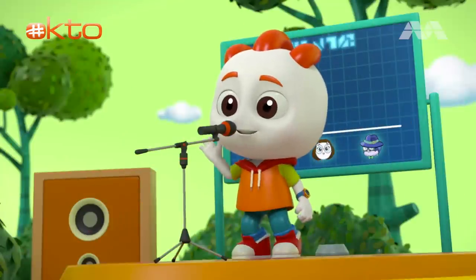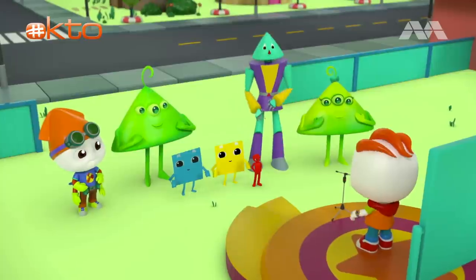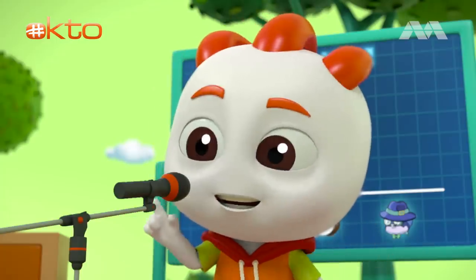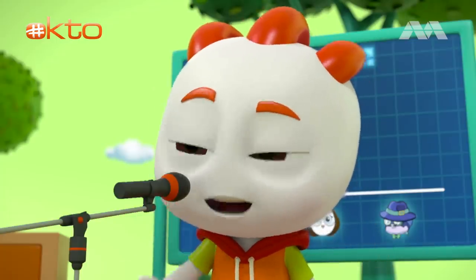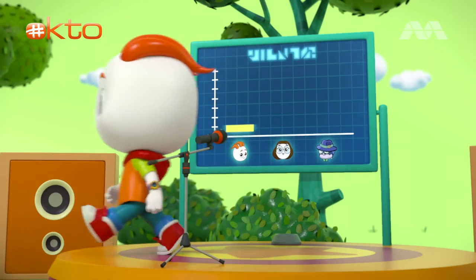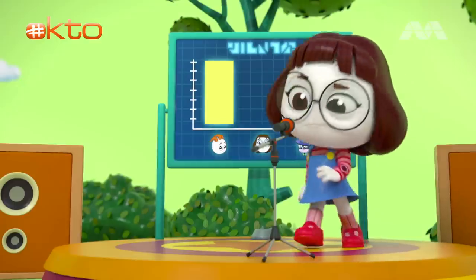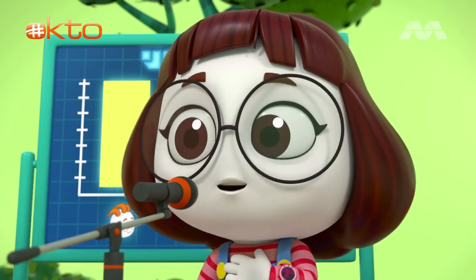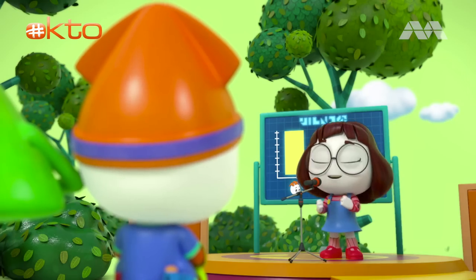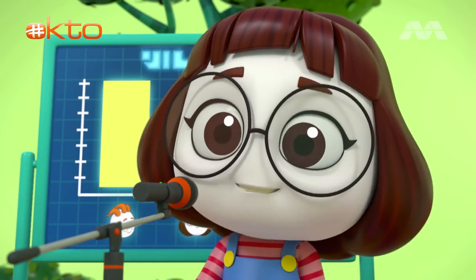Hi, everyone. I think we should use the treasure to hold an art exhibition. Everyone can take part and be inspired. It'll help everyone in town get in touch with their artistic, creative side. Hello, everyone. I think we should use the money to help clean up the town and make it a nicer place to live. We can also use some of it to build a nature reserve.